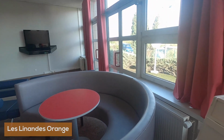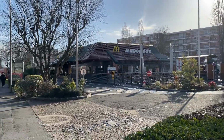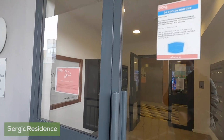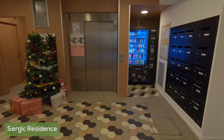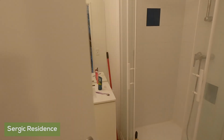Now after covering these 2 residences, let me take you to a residence which you can get outside of ESSEC. So one of my friends went online and searched for business school residences near ESSEC and finalized a place called Sergic residence, which is located right near the school and the Sergic prefecture station. So his room is basically a single studio with all the basic things and the rent is about 780 euros. You do get the benefit of cap on the rent, which is around 200 euros, so it boils down to around 580 euros.